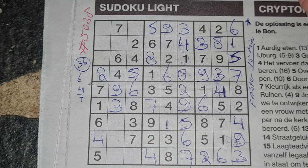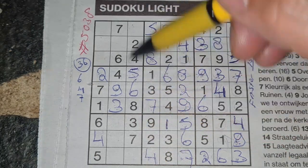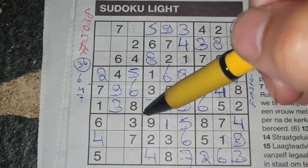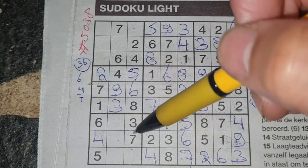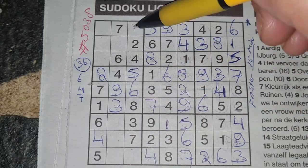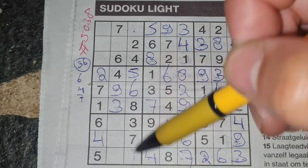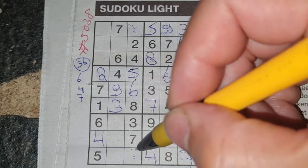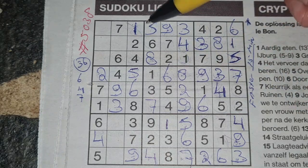Then 2 missing numbers in this column. Those missing numbers are: the 1 is missing, the 2, the 3, the 4, the 5, the 6, the 7, and the 8, and the 9 is missing. 1 and a 9. We have a 9 in the first row, so no 9 there. 9 should be here, and a 1 goes there.